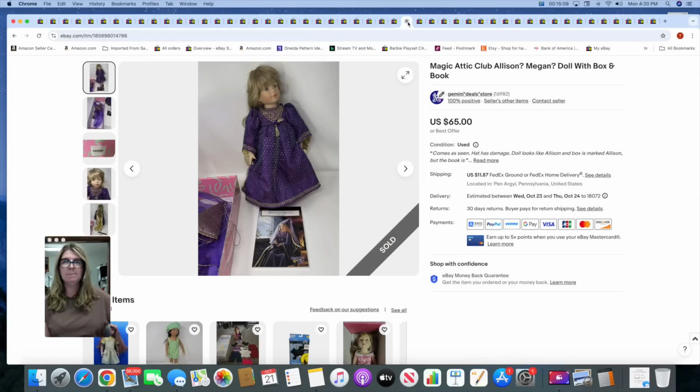All right, then we have a Magic Attic Club Allison, maybe Megan, I don't know, with the box and the book. The doll looks like Allison and the box is marked Allison, but the book is Megan, and that also looks like Megan. So it was very confusing for me. So I just put both in the title. Anyway, I think I paid about $5 for this somewhere. Who knows where? And this sold on best offer of $49.99 plus shipping.